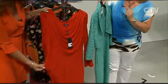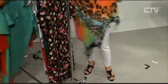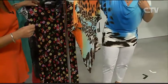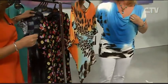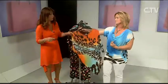We've got racks full of clothing that we're going to discount. Good time to have a clean out, isn't it? Absolutely. This wee top here, it's the Frank Lyman top. It's the same as what I'm wearing. I've got this on the shelf as well, so I didn't think I needed to bring one on a hanger. But we're taking 50% off these guys.